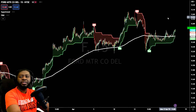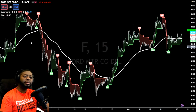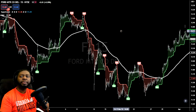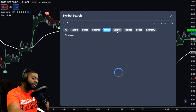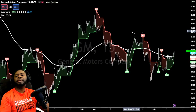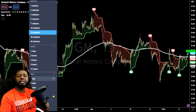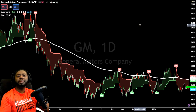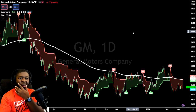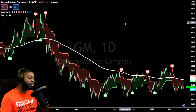One stock that's going directional that might not be going in the right way, at least at the beginning of this month, was Ford. Even GM. You see GM was okay. GM about back above that. Let's see the daily here on GM. Yeah, I figured it was struggling. GM has been horrible this year. GM has been very, very horrible.